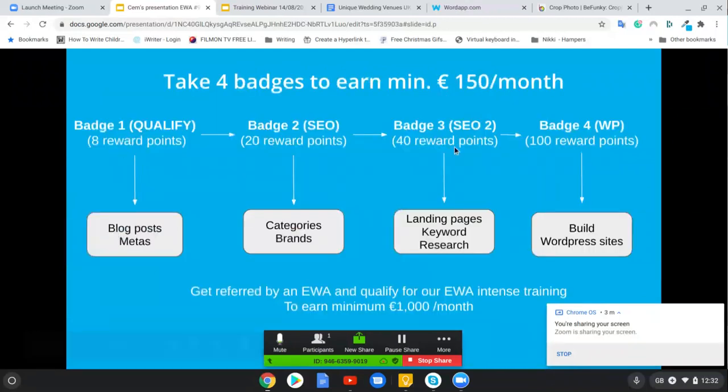And these are the 4 badges that you'll be looking at. Badge 1 is to qualify, the one we're working on today. And then we will be looking at category and brands and the SEO, followed by landing pages and keyword research. And the 4th badge is building the WordPress sites. And that, along with a referral from the EVA of your team, can put you forward to the intensive training to become an EVA yourself, where you have the potential to earn up to €1,000 a month.